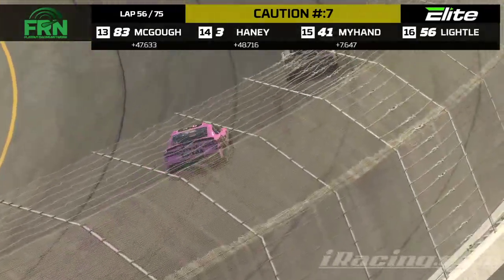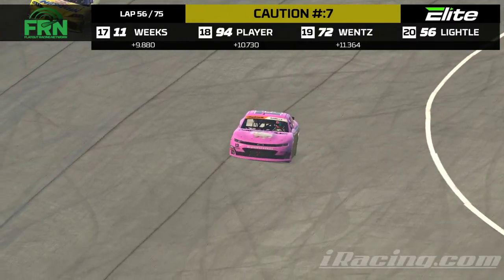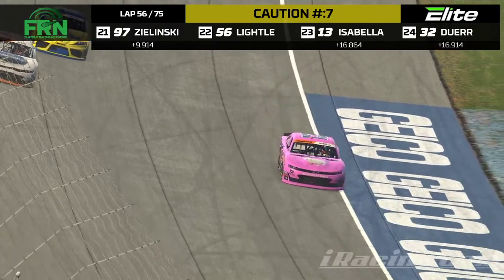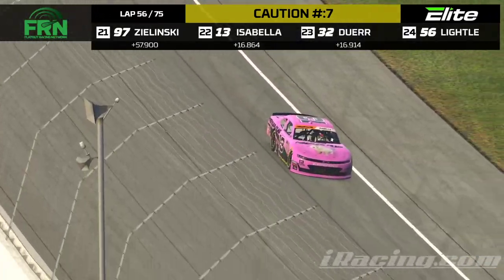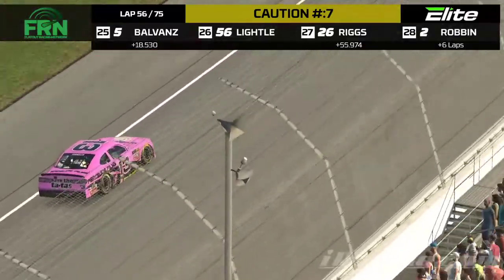We almost had a follow-up wreck, too, as well. It looked like Dallas Myhand almost came down across the nose of the 2 of Josh Robin. So that would have probably been a follow-up spin, but fortunately they were able to clear each other. So the caution is out again.